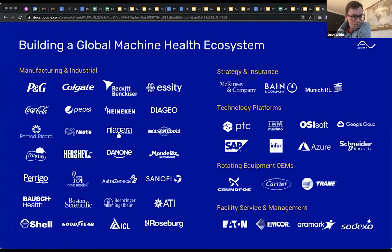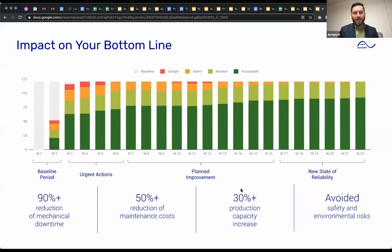The other thing we're doing is that we're not just retrofitting machines and helping these manufacturing customers, we're actually embedding the technology into the machines themselves. We have partnerships with companies like Grundfos, the world's largest pump manufacturer. The goal is for the machines to diagnose themselves in the future. So not just sensors on machines, but the machines becoming smart and diagnosing themselves. And the impact is essentially zero unplanned mechanical downtime for this equipment.